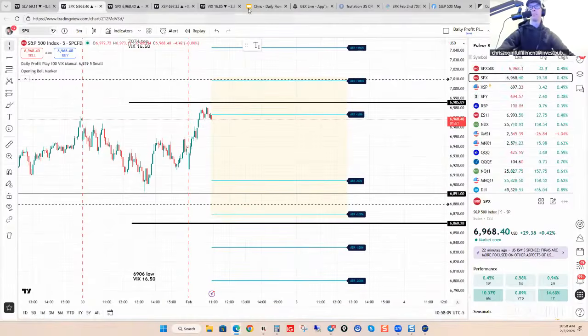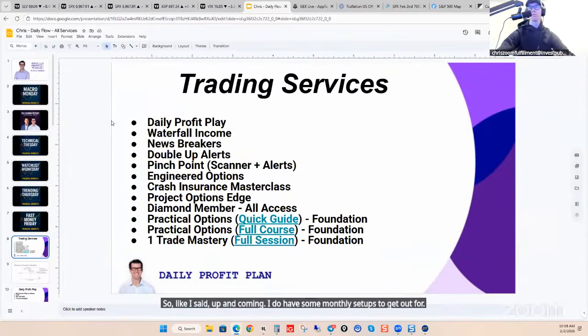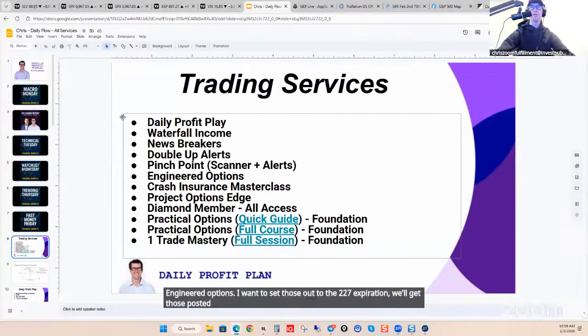All right. Anyway, we're good for the day. So like I said, up and coming, I do have some monthly setups to get out for engineered options. I want to set those out to the 2/27 expiration. We'll get those posted. That'll go in Telegram and in the tracker.